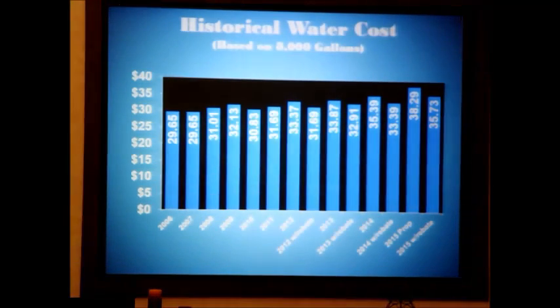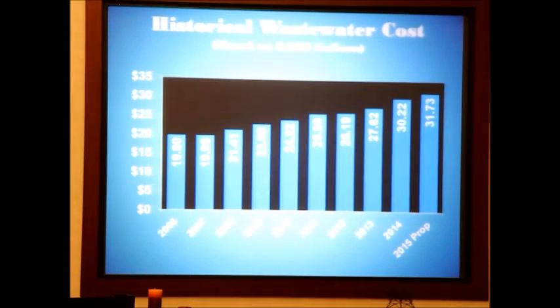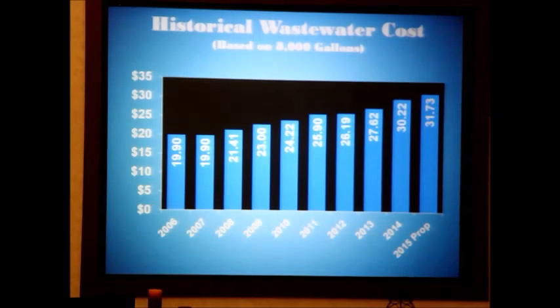This is one of the examples we said we would show you, the historical water cost for 8,000 gallons. You can see in 2006, you would pay $29.65. The number without the rebate this year would be $38.29. With the rebate it would be $35.73. That's on the water side. On the wastewater side, back in '06, wastewater only cost you $19.90. For 2015, it's up to $31.73, compared to $30.22 last year.